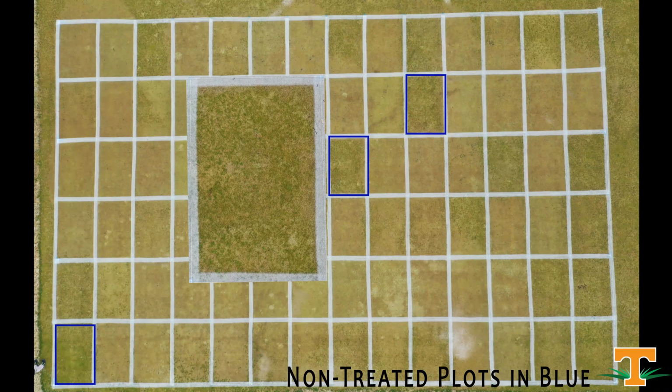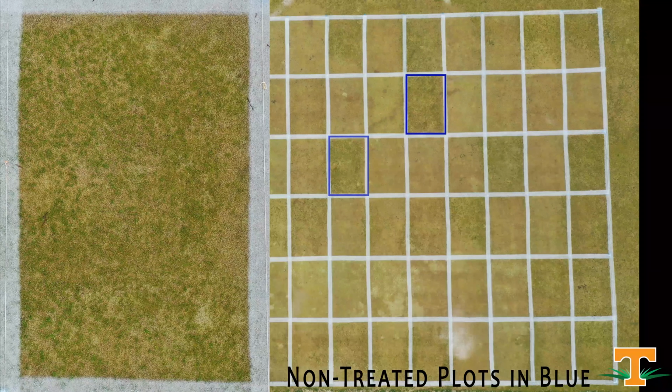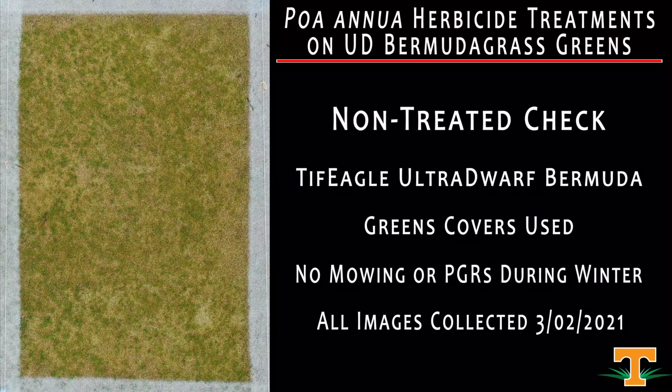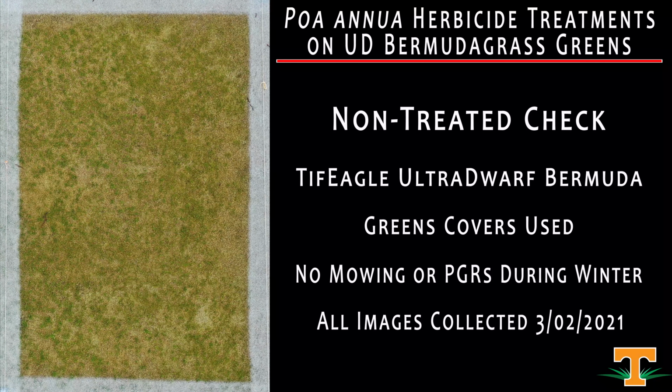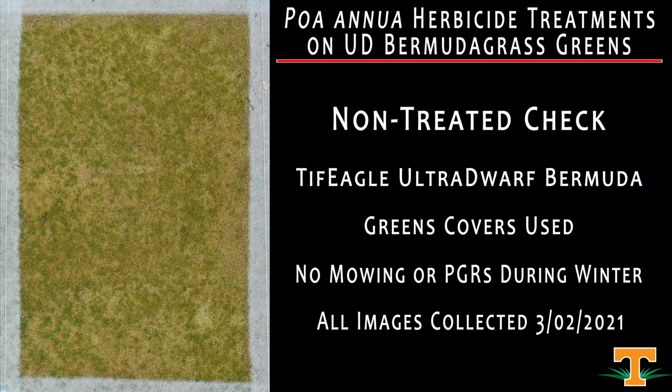So in any research test, it's important to have non-treated control plots, and that's what we're looking at here. This is a non-treated plot of Tiff Eagle. This is a Tiff Eagle Ultradwarf Bermudagrass research green at our research station in Knoxville with a healthy infestation of herbicide susceptible Poa annua, which you can see here. The green in these plots is the Poa annua, and the brown is going to be our dormant Tiff Eagle.